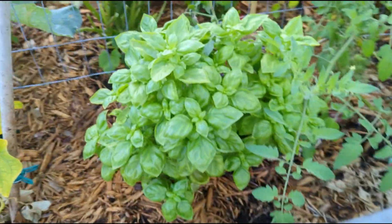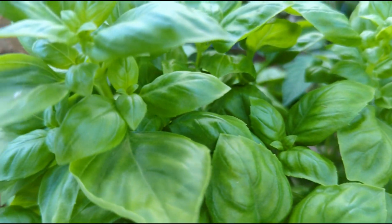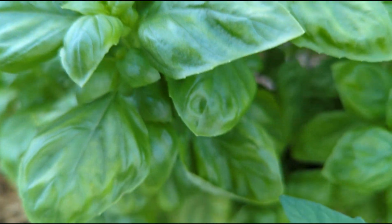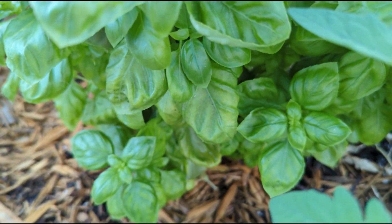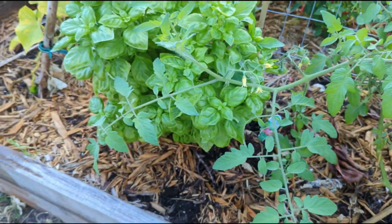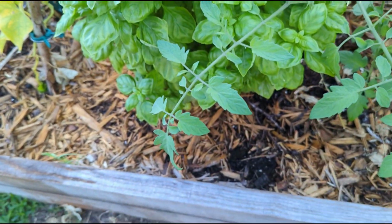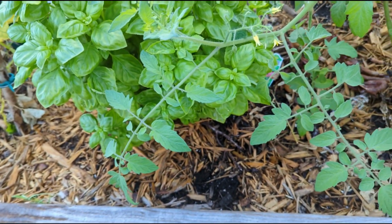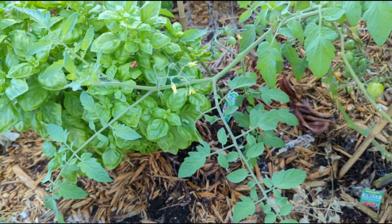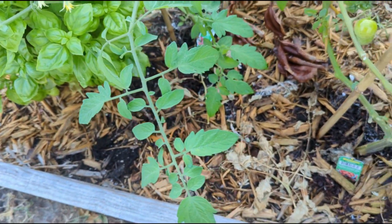So over here, my basil has taken off. Oh my gosh, guys, look at this basil. It is so absolutely beautiful, so absolutely perfect. In the past, I've tried to grow basil multiple times, but I always get leaf spot. But the key is keeping the soil under the basil mulched, and to be sure to never water the leaves. Water only below the leaves. Water at the ground line.